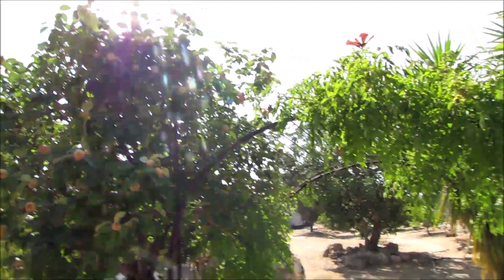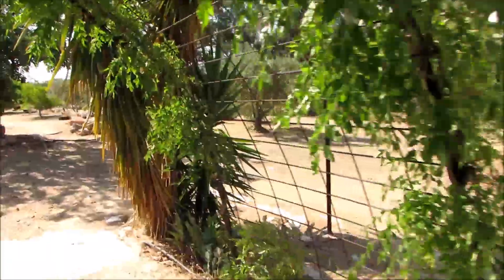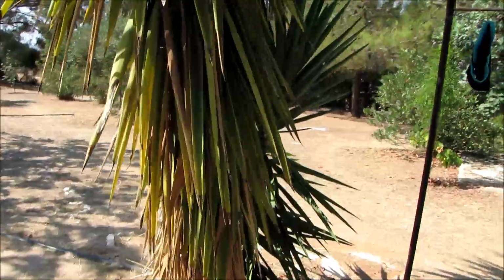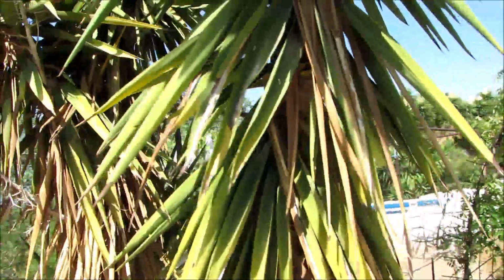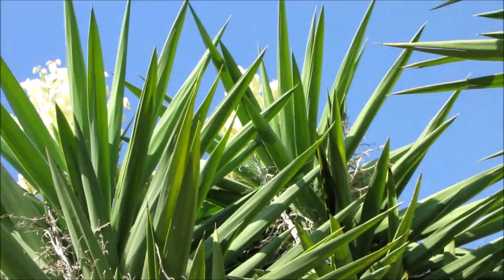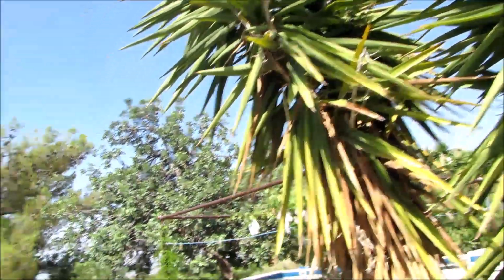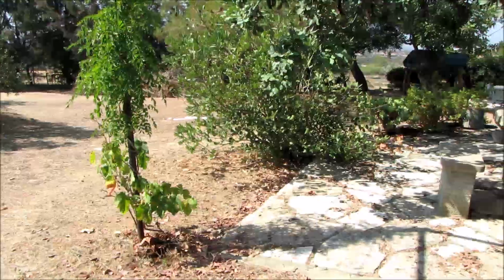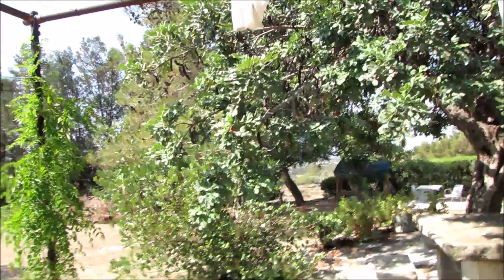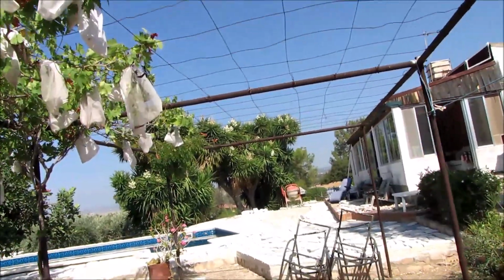That's the other side of the quince tree. Beautiful arch to go through, full of flowers. That's the step that Mike made up to the water feature. This is the yucca, and that's in flower, and yes, you can eat the fruits. So once they fruit, you can eat those. And the stone table with the grapes growing in the grape bags to stop the birds.